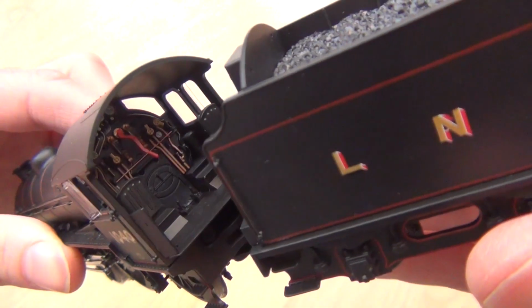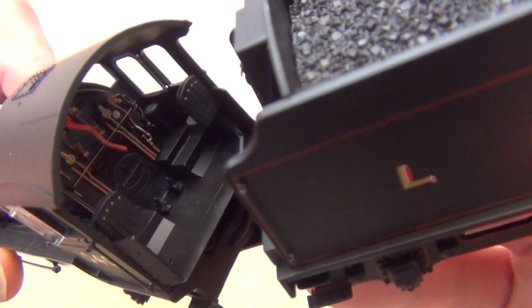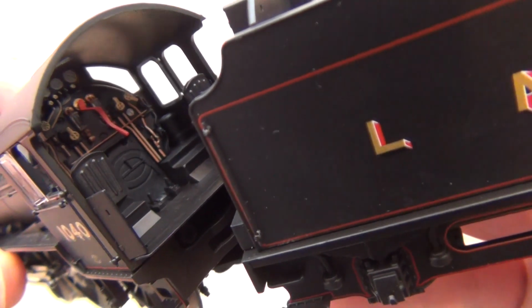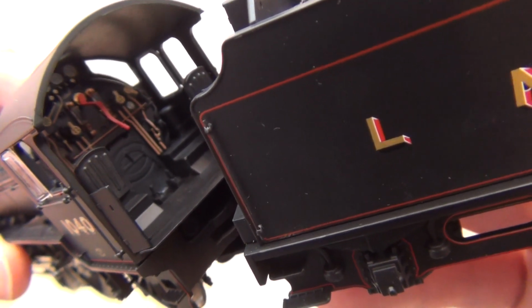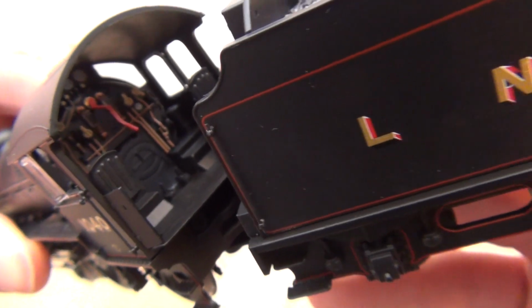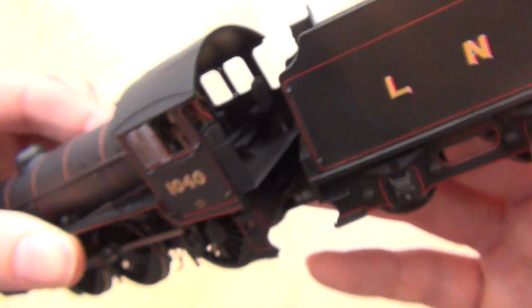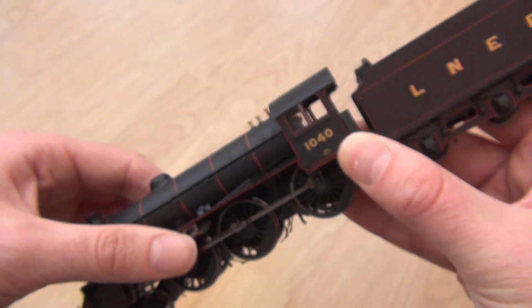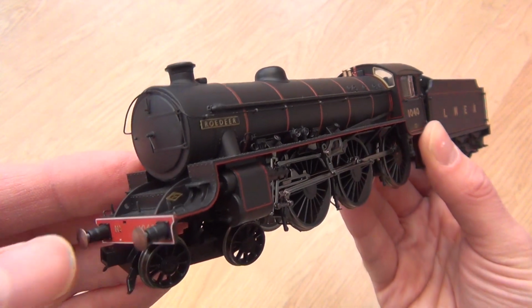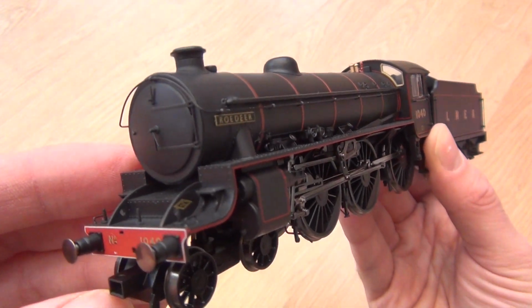I can't get over that cab though. Just look at that. Look, even the little seats. That is just beautiful. Oh, can you imagine that lit up? Like with the special LEDs that flicker. Wow, that would be beautiful. If somebody has done that, please let me know, because I'd love to see a video of that.